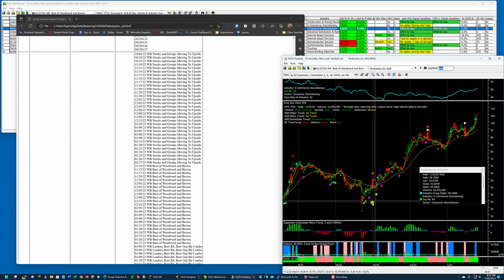Okay, PDD, stocks and groups moving up 10.4. Okay, here's 10.4, and then you can see it fell off. When did it appear again? 10.18. And it looked like it might go, but it didn't. And then when did it appear? 10.21. There you can see that bullish candle on 10.21.